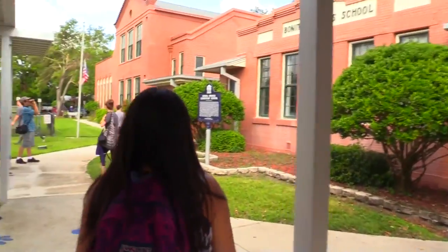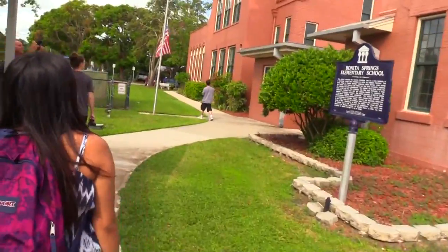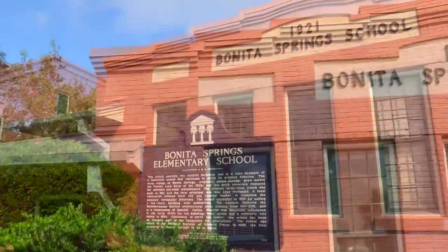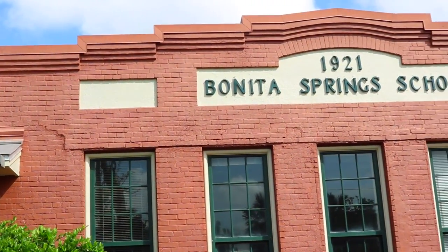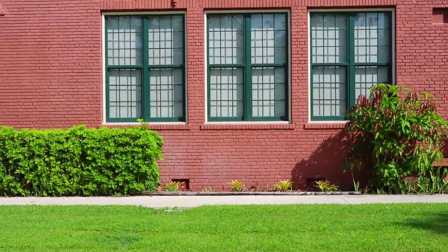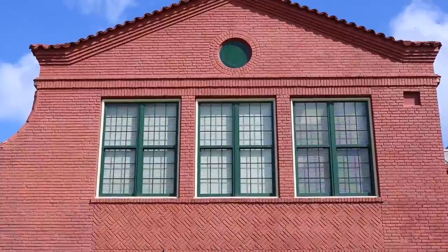This is elementary school, right? Bonita Springs Elementary School was built in 1921 and has since stayed a school. It is currently listed on the National Registry of Historical Places, being one of the only registered schools to continue to serve its original purpose today.